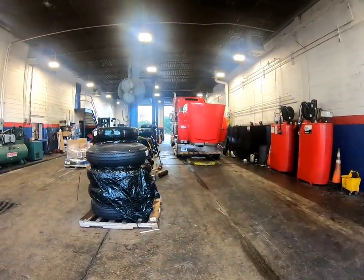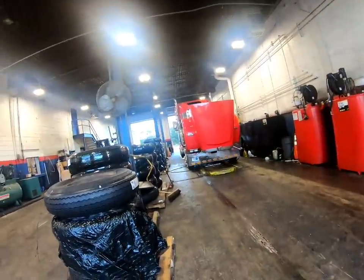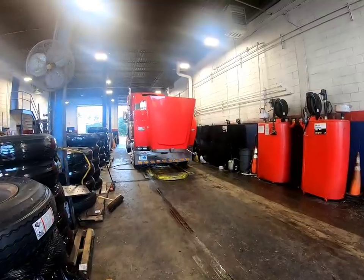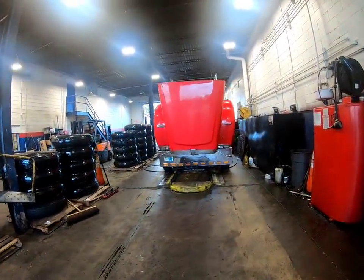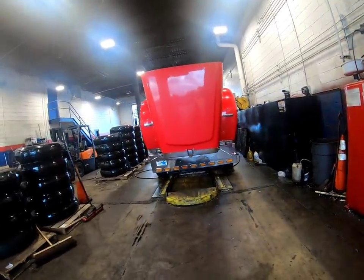So we are getting the oil change done finally. It's taking long enough, but there it is, 12 after 5, so hopefully I can be out of here in the next 30 minutes. But it's getting all greased up and all that good stuff.